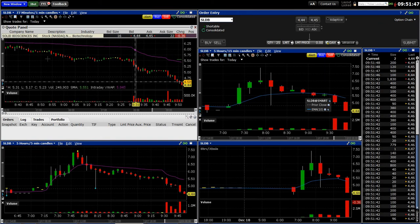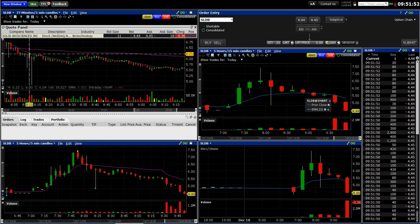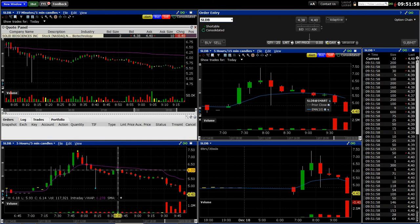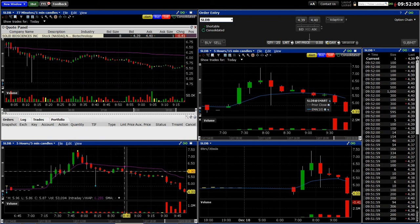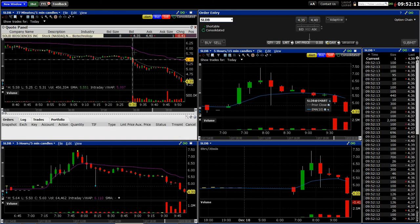And then SLDB, Solid Biosciences, had a lot of nice movement in the pre-market. I thought about this, but I didn't really see any good place to get in. Maybe here after these two green bars in the pre-market around 8:30, it came back down. Maybe a sign that it's not going to be able to regain VWAP. You could have gotten in maybe around 5.75. Now it's all the way down to 4.40. So if you did that, congratulations. That's a nice move for you.